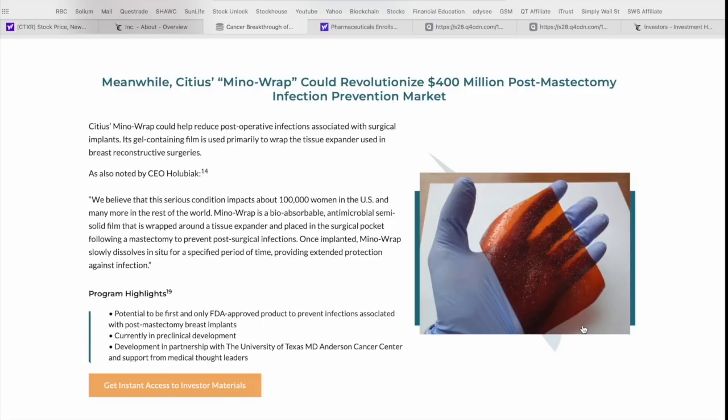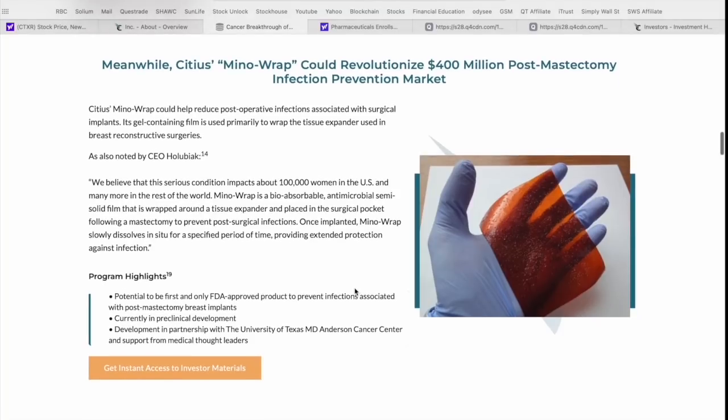Now the Mino-Wrap solution, this one's focused on that post-mastectomy $400 million market opportunity to prevent post-operative infections with surgical implants. It's a gel-containing film, and it's primarily used to wrap the tissue expander used in these reconstructive surgeries. So this one has potential to be the first and only FDA-approved product to prevent infections associated with this post-mastectomy breast implant, currently in preclinical development. And this one's being developed in partnership with the University of Texas MD Anderson Cancer Center. Now, in terms of the number of people who could actually benefit from this product, it's estimated this condition impacts about 100,000 women in the US alone. So again, a product that can cut down on the overall risk and cost for these patients.